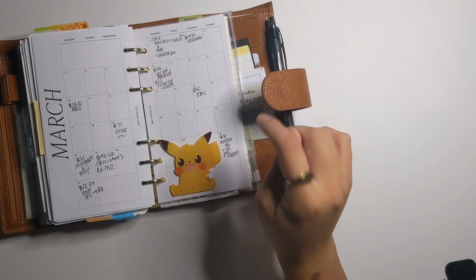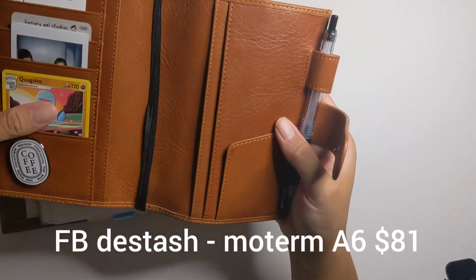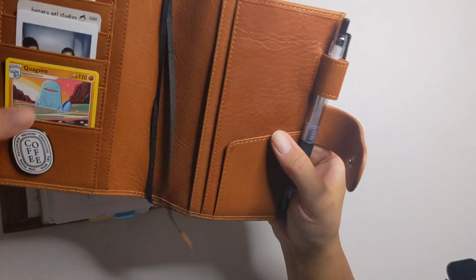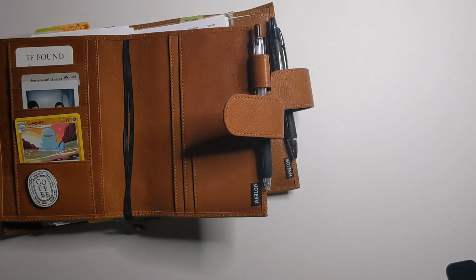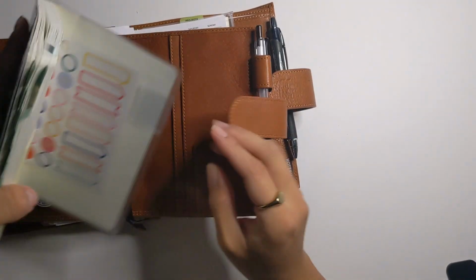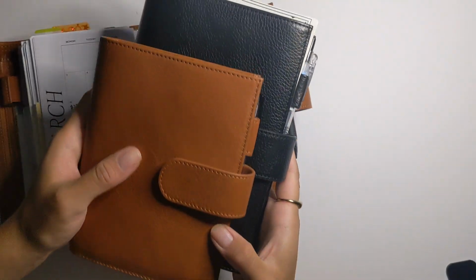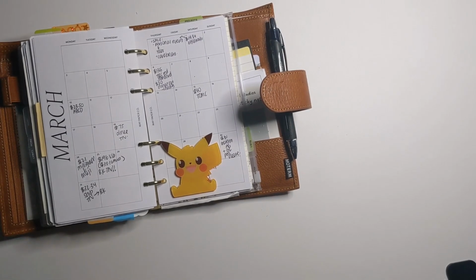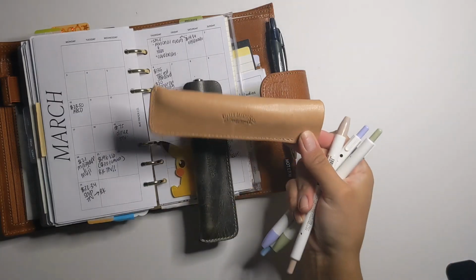The last thing that I got for the month of March was this cute Moterm A6 cover. It is in the color caramel. She said it was brand new, and I believe her because it is. There's no marks on it. It is beautiful, and sorry, it usually houses my A6 Wonderland in here. So cute. So these are like my dailies. How cute is that? Anyway, I also got a pen sleeve, which let me find, I think it's in here. Oop. I just got this pen sleeve, part of the destash, to match my nude one.